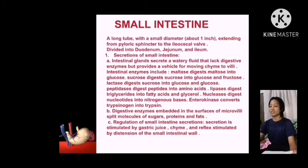So, the secretion of the small intestine. Intestinal glands secrete a watery fluid that lacks digestive enzymes but provides a vehicle for moving chyme. Intestinal enzymes include maltase, which digests maltose into glucose; sucrase, which digests sucrose into glucose and fructose; and lactase, which digests lactose into glucose and galactose. Peptidase digests peptides into amino acids. Lipase digests triglycerides into fatty acids and glycerol. Nucleases digest nucleotides into nitrogenous bases.